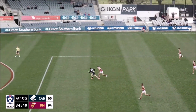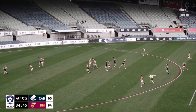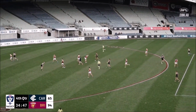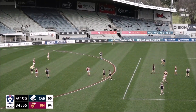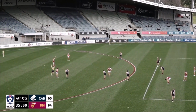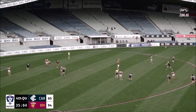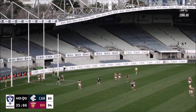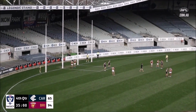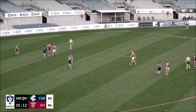Mara will get the clearance. Inside 50 it goes, up towards Lemmy, who got 2 grabs at it, but was able to pull it down. Tries to move into the approach. The kick will come after the siren. He's looking for his third, is Harry Lemmy. From straight in front. Kicks the goal. He's got 3. But it's Brisbane.